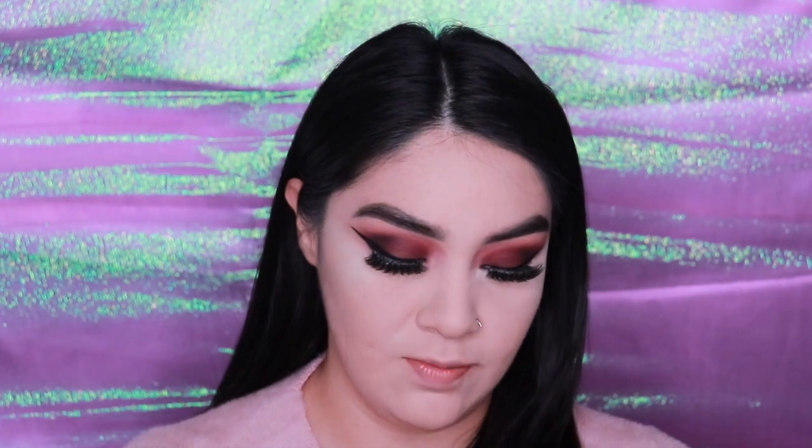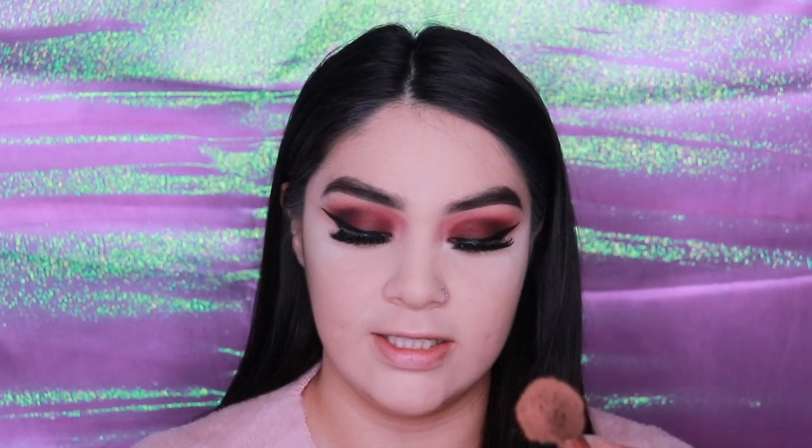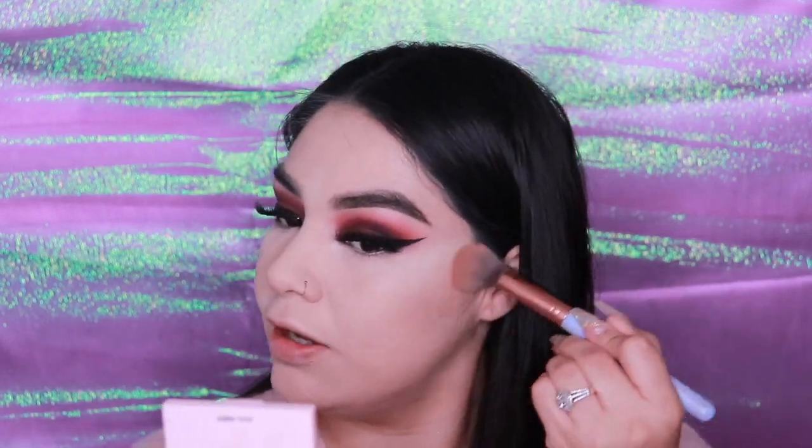And I don't have a new bronzer, but since we're using the Kylie ones, I'm going to use the Kylie Cosmetics bronzer as well, just to keep it in theme. And I am using a lot of pink stuff, so I figured why not use this one. This is in the shade Tequila Tan. And I feel like I could still go a little bit darker in this bronzer, only because I love bronzer.